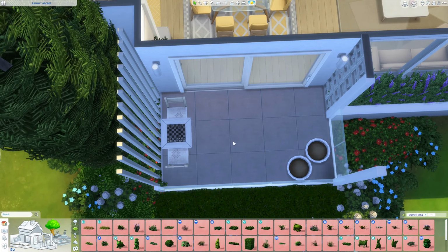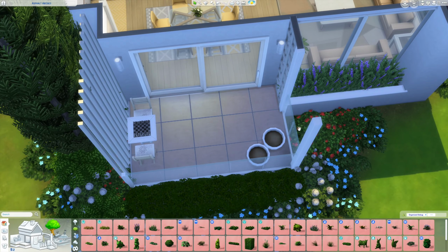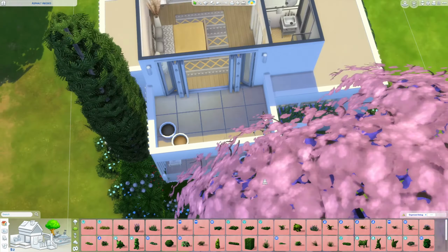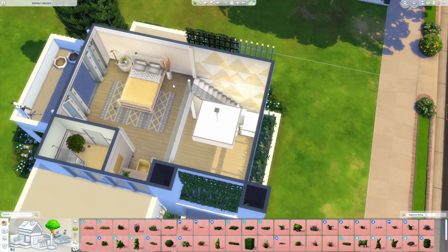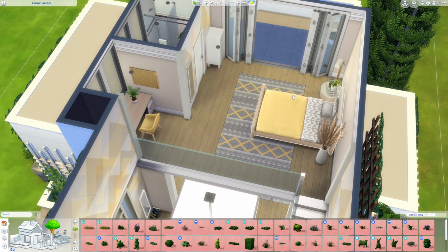On the outside from here we have a couple of patio chairs, we have a chess table so you can build up your chess skills. Here also we have a couple of planters so you can also build your gardening skill. And upstairs, through this staircase, we have a lofted bedroom. It has yellow as its main color.